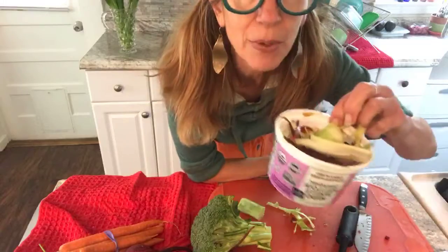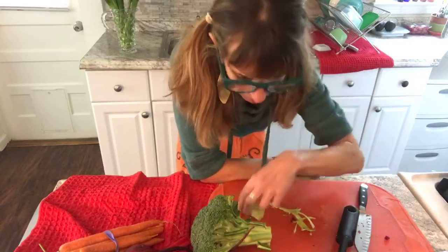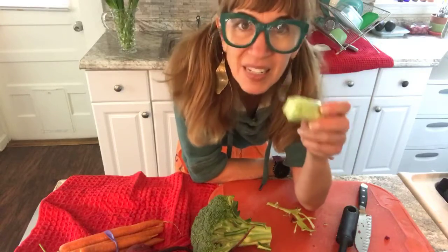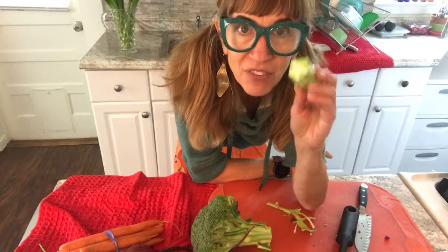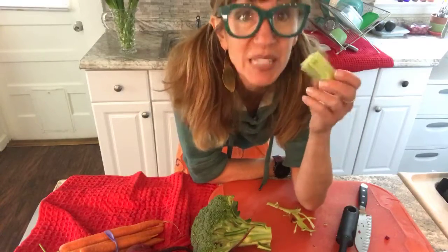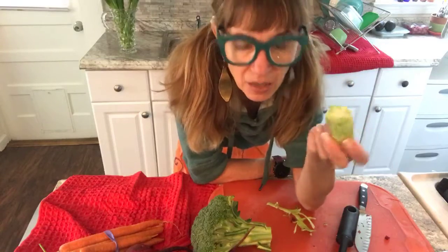I would put that in your compost bucket, not your veggie broth bucket, unless you're going to make broccoli soup. Strong flavored vegetables like broccoli, asparagus, artichokes, things like that, I don't like to put in my veggie broth because it really limits the use. Yeah, if you're gonna make a soup specifically with these veggies, add them in. If you're not, I would just put that in the compost pile.